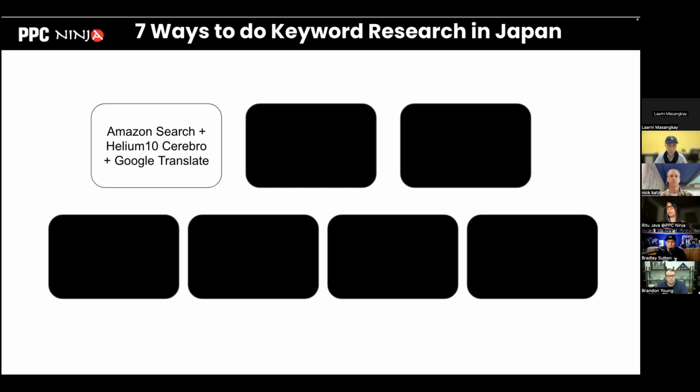And here up on the screen, I have seven ways to do research in Japan. Today, we're just going to be covering the first of those seven, and the rest we will be covering in depth at the in-person event in Tokyo next month, four weeks from now. So this first method basically uses the Amazon search bar, which everybody has access to, Helium 10 Cerebro, and then Google Translate.